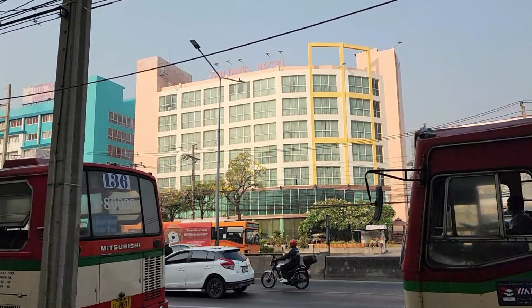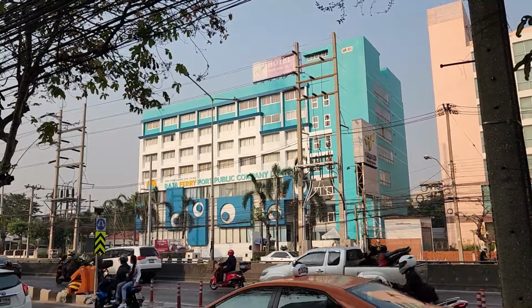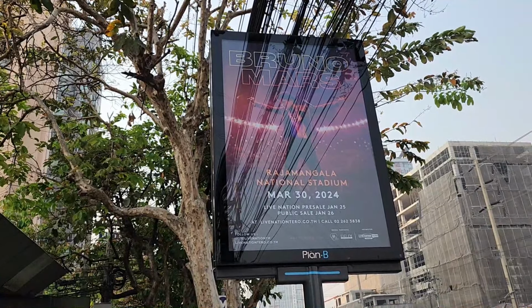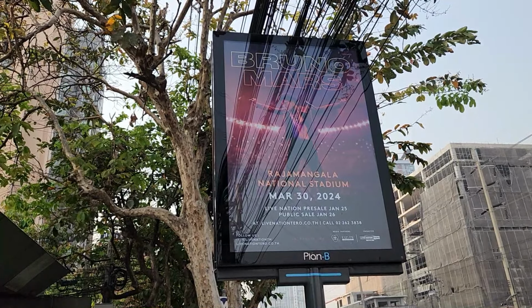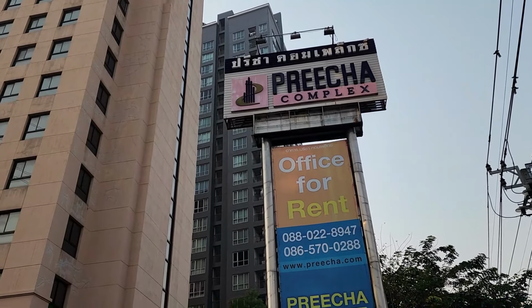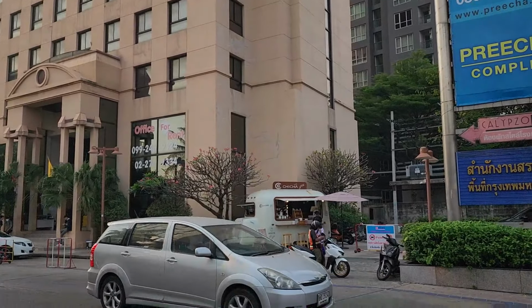And across the street, the Lantana Hotel. And next door to that is the Veronica Hotel. And Mr. Bruno Mars coming to the National Stadium. I think Ed Sheeran recently played. And is that the Prisha Complex? Little business area. I like that little coffee trailer below.